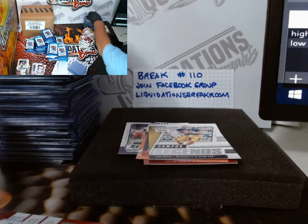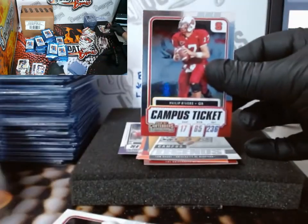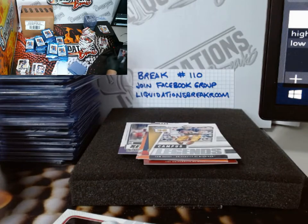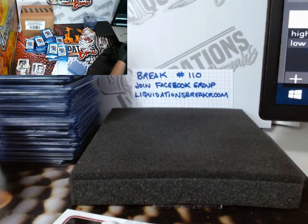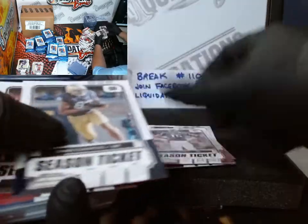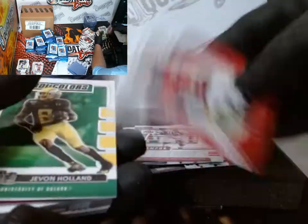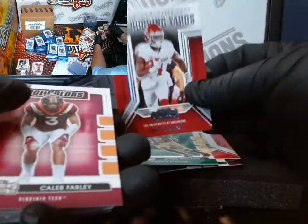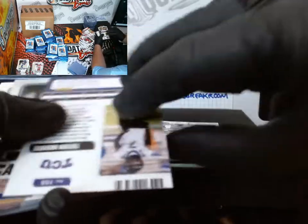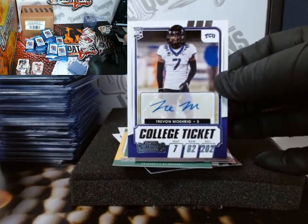His uncle played for the Jets in the Super Bowl with Joe Namath. Phillip Rivers. McLaren, Boyd, Cook, Goff, Montgomery, Garrett, Claypool, Ryan, Mixon, Jones, Elliott, Fields, Holland, Sermon, Farley, Allen, and a Trayvon Morig, TCU.